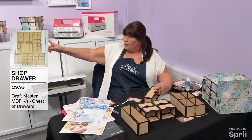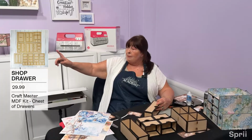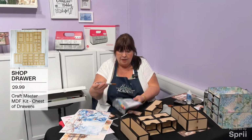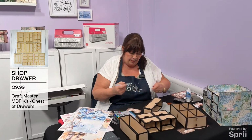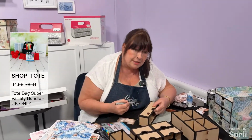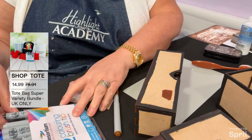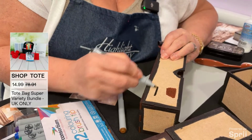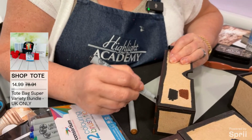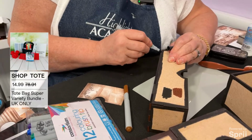Can I just borrow a set of pens out of that tote bag? Let me show you this, because these pens will be brilliant on MDF. Guys, if you want to edge your MDF, look, that's strong on the surface. That's the black, and this is where we've used brown on this one. Look at how that just finishes it off.